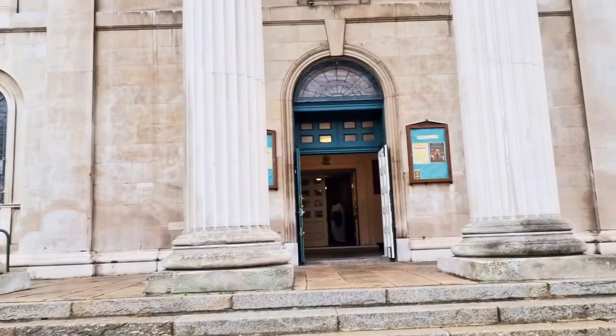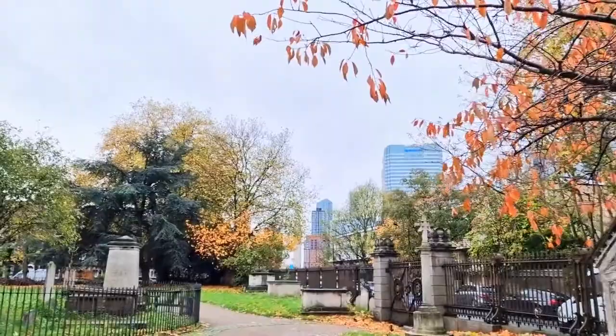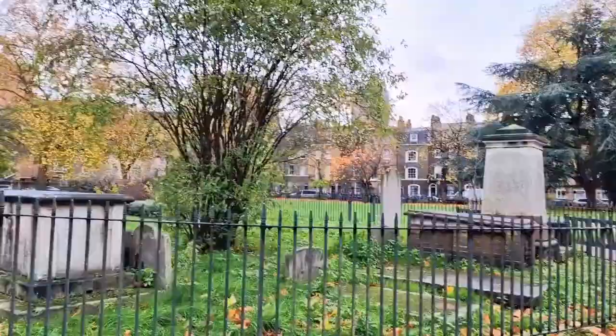Picture. It's a lovely church, I enjoyed that. I say that about every single church, you know, it's a lovely church. I sound like a stuck record, don't I? But there we are. This is where the rich parishioners would have been buried in here, in this little garden area.